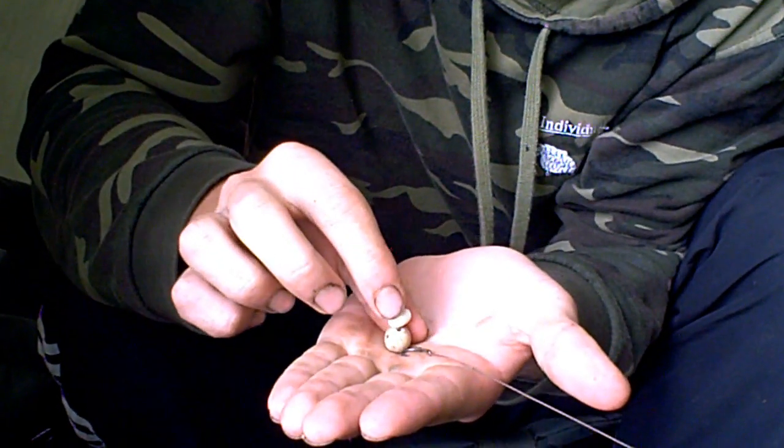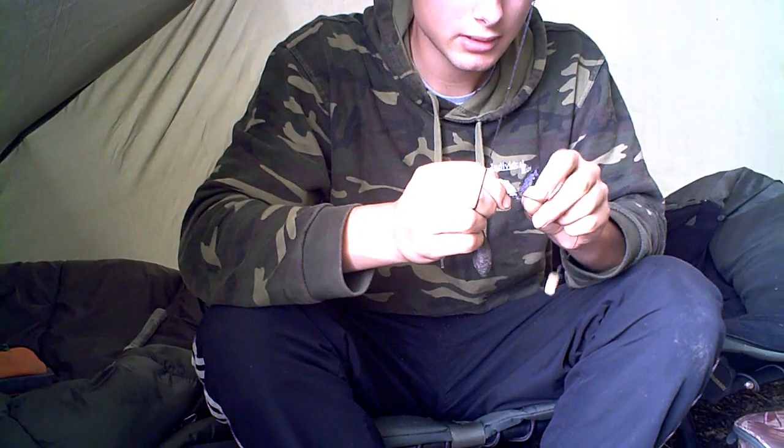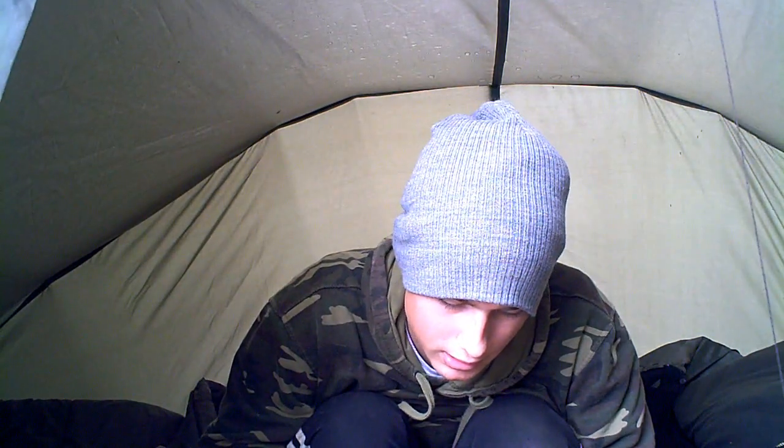Let me just show you. It sits up like that off the bottom, the hook lays flat, and it sits like that on the bottom. And basically what I'll do is I'll show you quickly. Thread on a little PVA stick I've just made up, just some bits of ground bait basically. Got little bits of corn and little bits of ground up steamies in there.